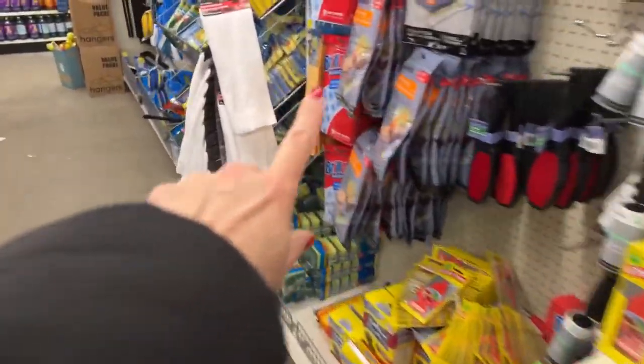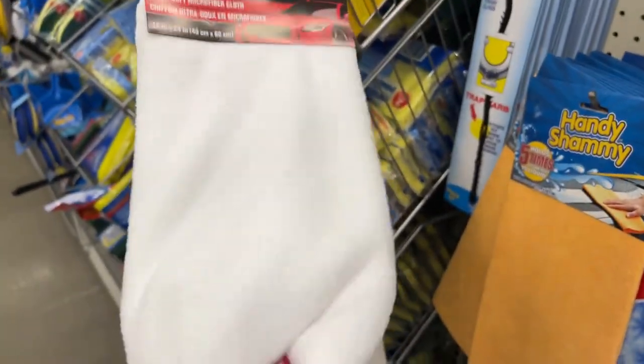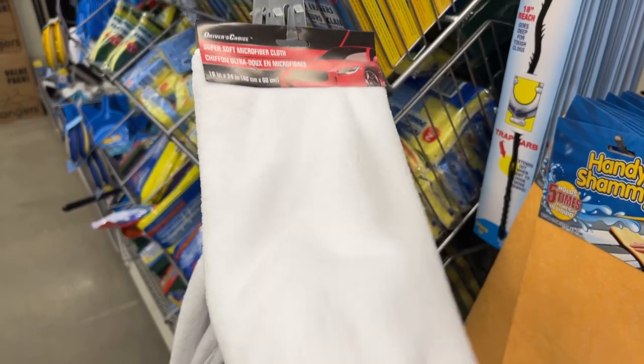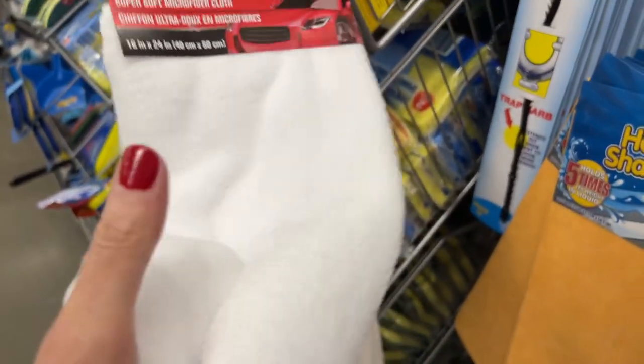Yeah, these towels are very absorbent. These are really great. Now, these aren't super absorbent, but these are like really good for kind of polishing and getting off water. Super soft microfiber. These are amazing. I love these.